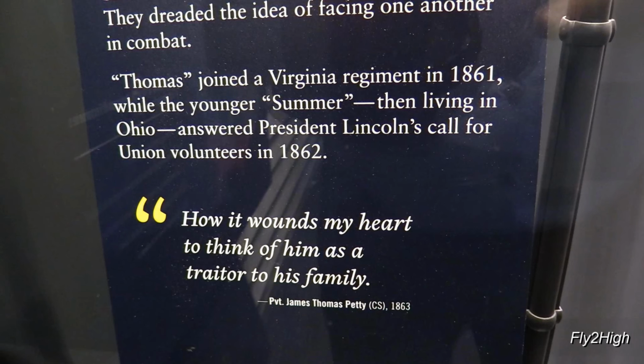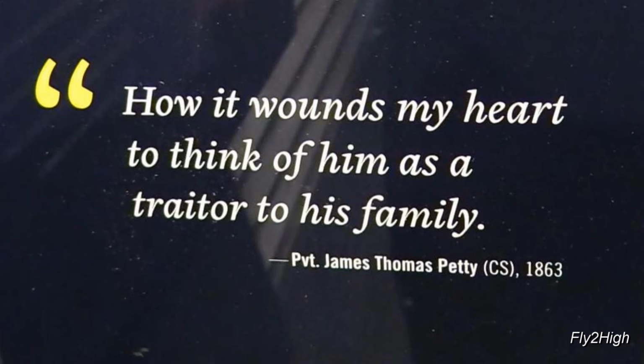James Thomas joined a Virginia regiment in 1861, while the younger John Summerfield, then living in Ohio, answered President Lincoln's call for Union volunteers in 1862. James Thomas wrote in his diary, "How it wounds my heart to think of him as a traitor to his family."